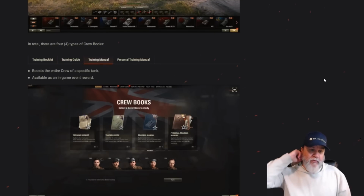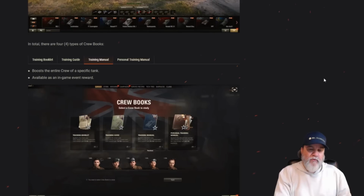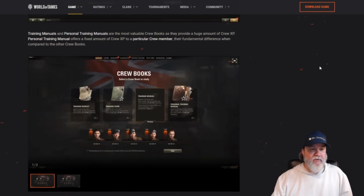The training manual boosts the entire crew of a specific tank, available as an in-game event reward. So the other ones are going to be in the boxes of rewards of merit. This is going to be in an event. And then finally, the personal training manual boosts a specific crew member of your choice. So you could do your commander, you could do your radio operator, whoever you decide to. And again, this one's going to be available as an in-game event reward. What are the events? Don't know yet. Going to have to wait and find out.